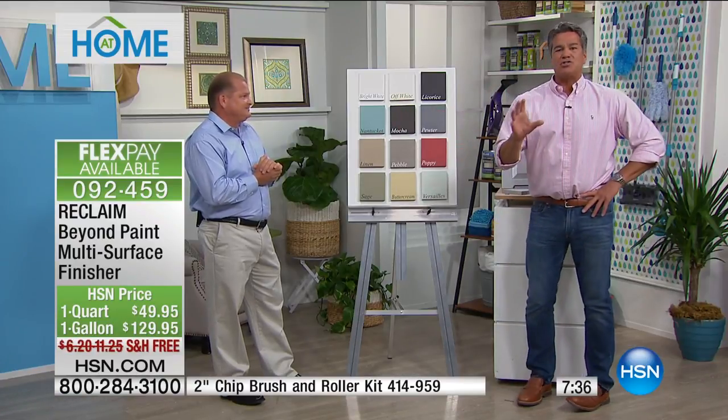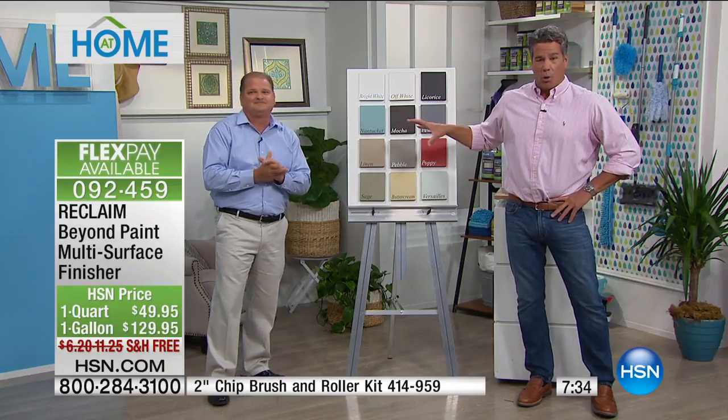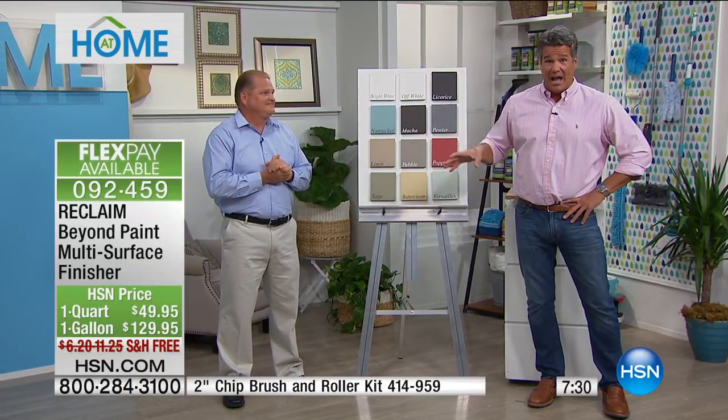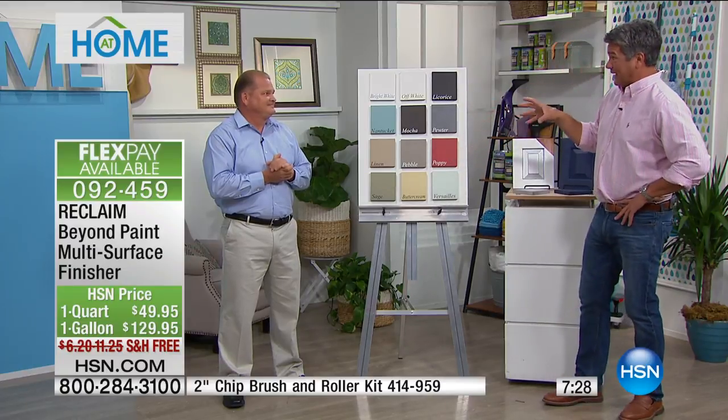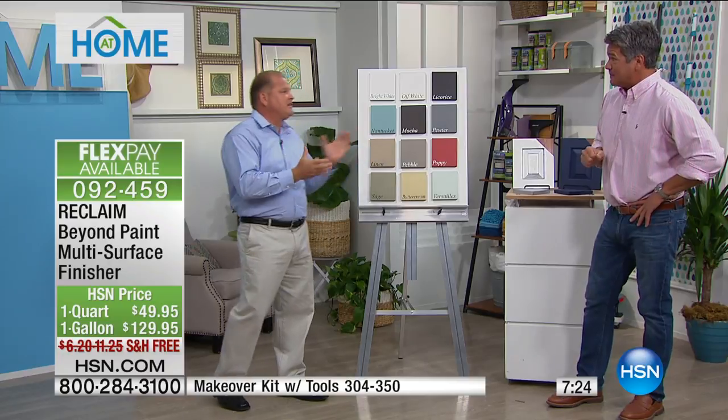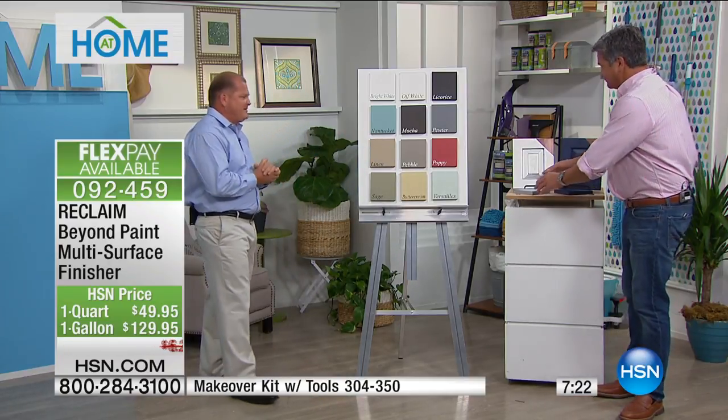So if you wanted to do just your cabinets in this, you could buy the quart, and you could do 12 to 15 cabinets. If you want to do the gallon, think about all the stuff you can do with the gallon. You can do your whole house. A lot of different areas of your house, at least. Entire living room. Bedroom set, you can keep moving on.